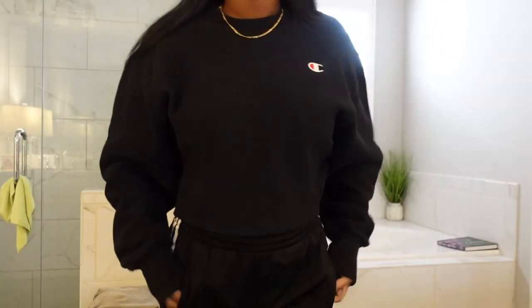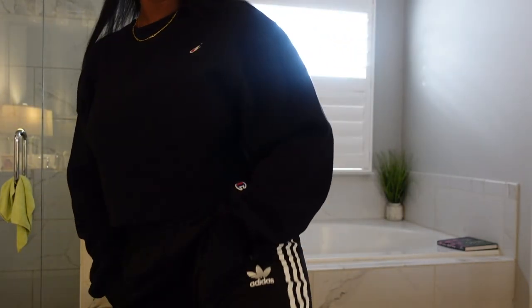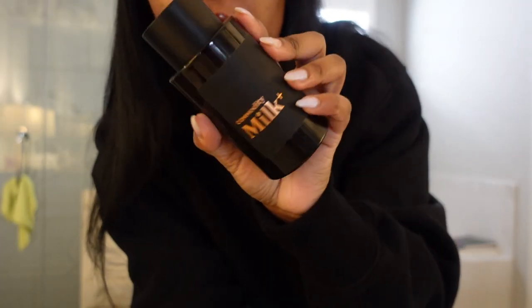And then for my pants, I'm probably showing y'all a better view in my mirror, but I'm wearing these Adidas pants. They're very comfortable. At first I was gonna wear some jeans, but I hate wearing jeans to the movies. And this movie is supposed to be 3 hours long. So I'm not wearing jeans sitting down for 3 hours. No, that's not happening.